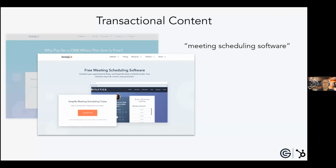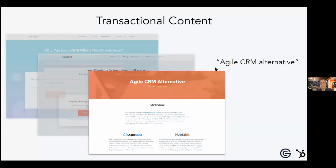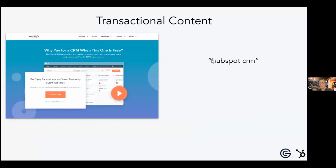They may be searching for something like meeting scheduling software. So they know they have a need for the software, but they aren't sure what that solution is. And some of you in the chat are asking about keywords, this is also part of how you should be thinking about your keywords and phrases. So meeting scheduling software, this is certainly a keyword that we purchase.